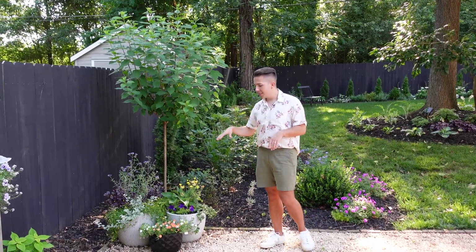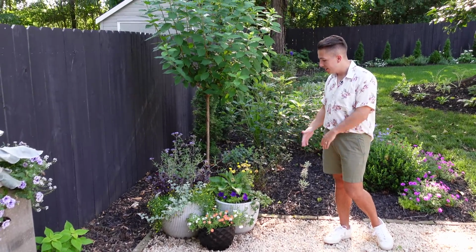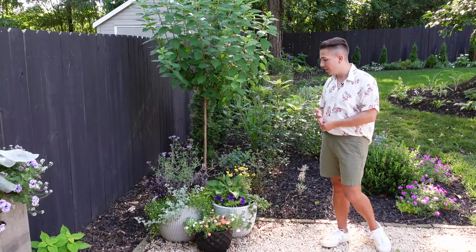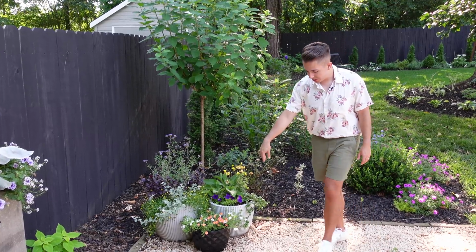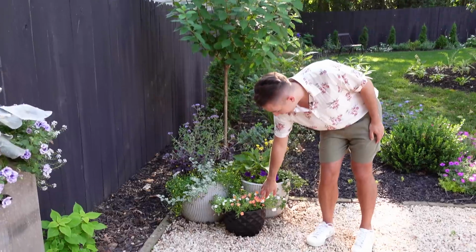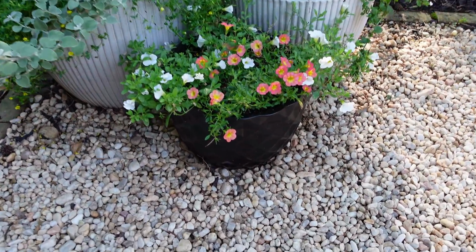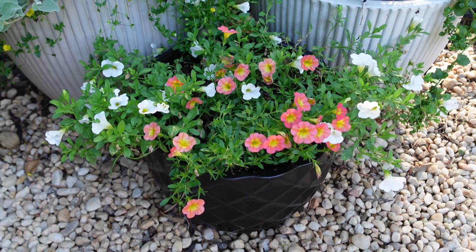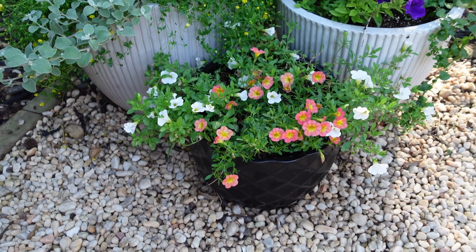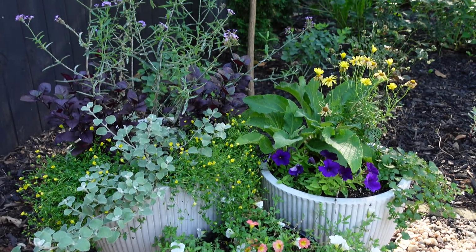We also got our containers here that we just planted in a video. They're doing great. The drip irrigation is working well. I think they're getting all settled in. This Supertunia here is so pretty. It's really taking on more of the coral color now. I think that might be, I'm sorry, that's not a Supertunia, that's a Super Belle. I think that might be my favorite Super Belle. It's very, very pretty. And this will, of course, fill in over time as the season goes on.